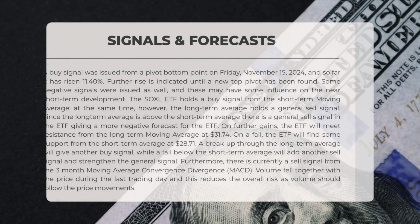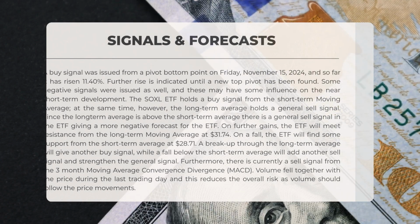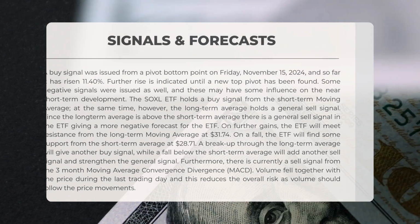The following signals have been identified for SOXL. A buy signal emerged from a pivot bottom point on Friday, November 15, 2024, and so far it has risen by 11.4%. Further increases are expected until a new top pivot is identified. However, some negative signals have also been issued, which may impact short-term developments.